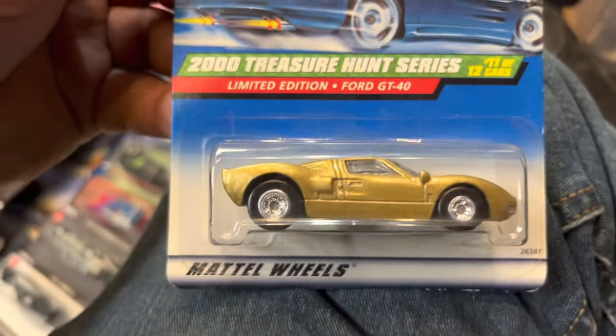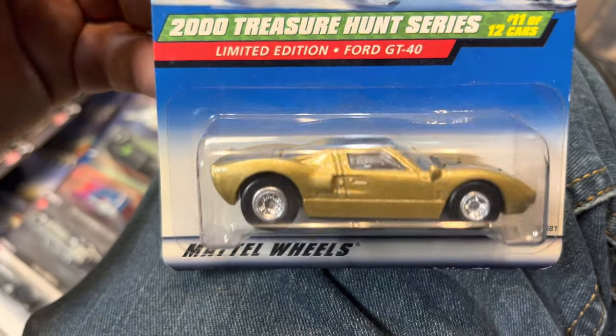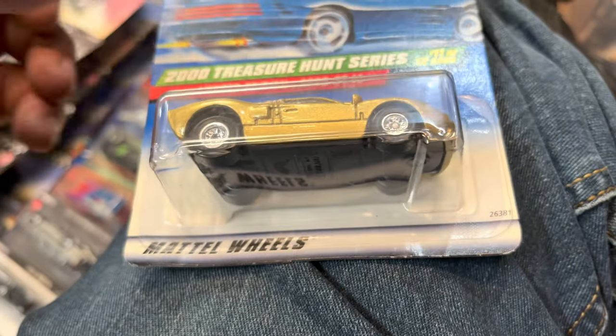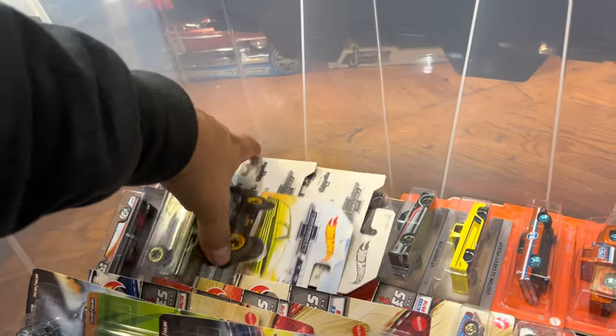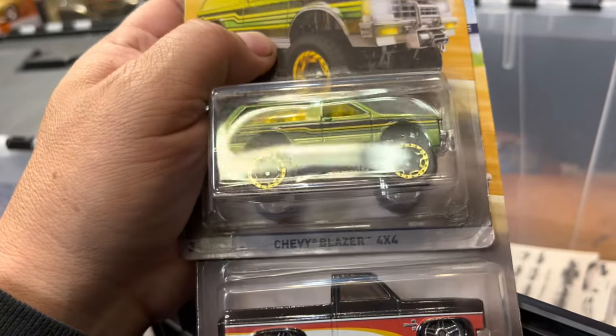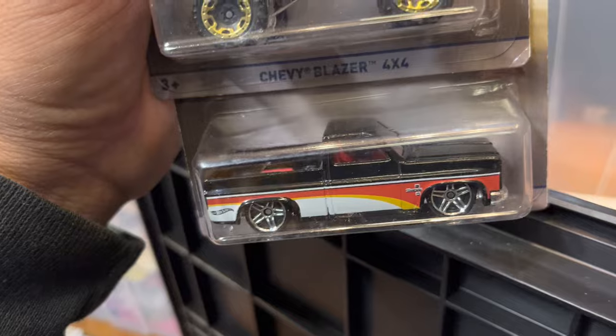What else? Ooh, 2000 treasure hunt series, limited edition Ford GT. Wow, that's nice. Those wheels, I don't know. The rims don't look great. All right, what else? And look at this, Chevy Blazer 4x4. 83 Chevy Silverado, that's nice. I like that. Okay, pretty cool.